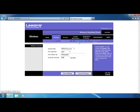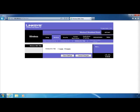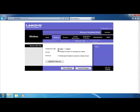If I click to the next tab, this actually has to do with security as well. It says wireless MAC filter. If we want to enable MAC filtering, this really has to do with security, and we will learn about it in the security lesson. But what it comes down to is you can explicitly prevent certain computers from accessing the wireless network by putting in their MAC address, the MAC address of their wireless network card. Or we could block everybody and allow just specific computers to be allowed to connect.